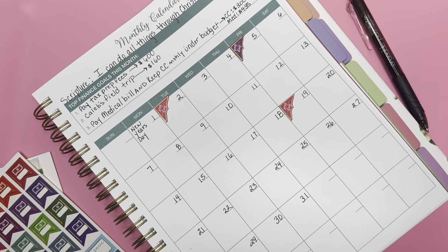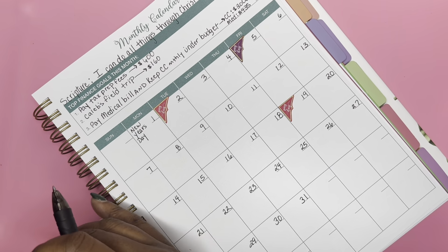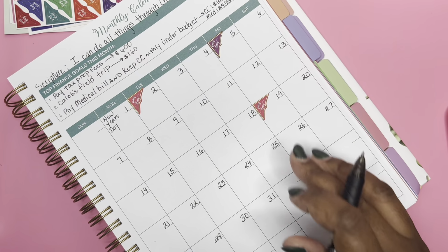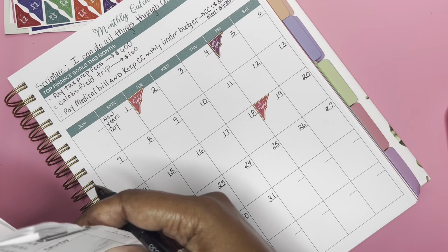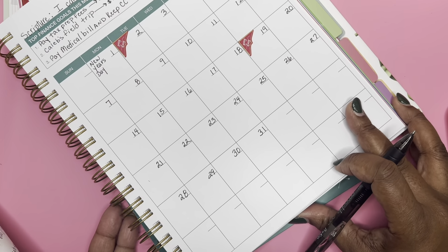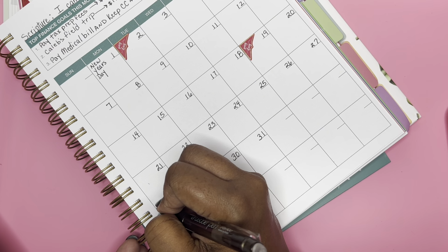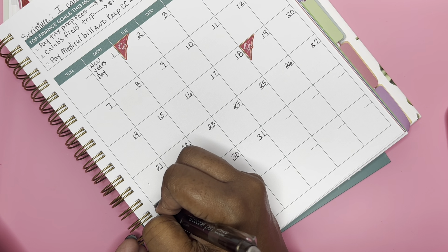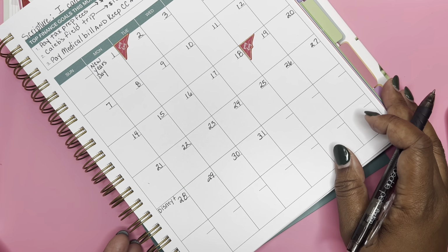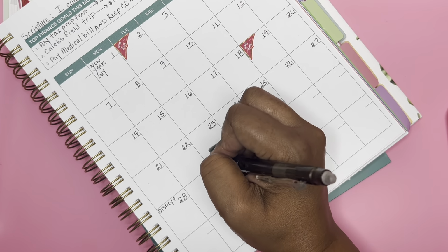This is my first time using stickers and really setting up a budget this way, and I must tell you, it's really fun. I actually like it. I have my monthly calendar that I normally use right next to me, so I'm able to adjust and change some things if I need to. I want to make sure that I have everything on this new planner that I need to. I don't want to forget anything.